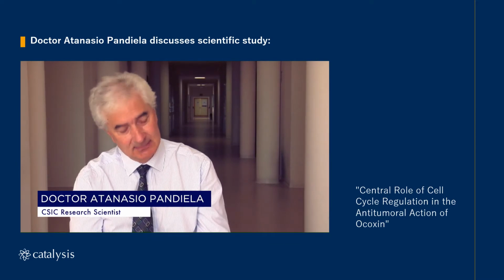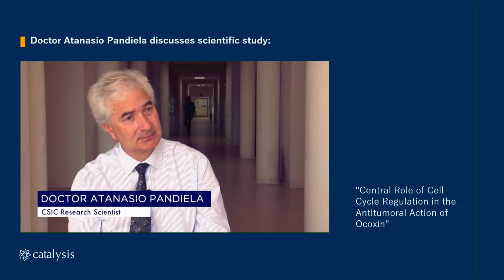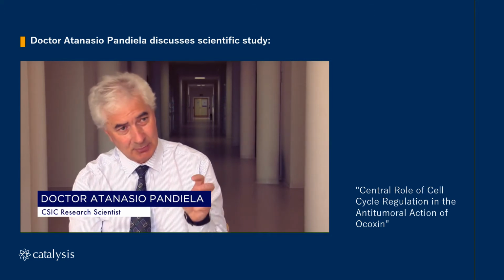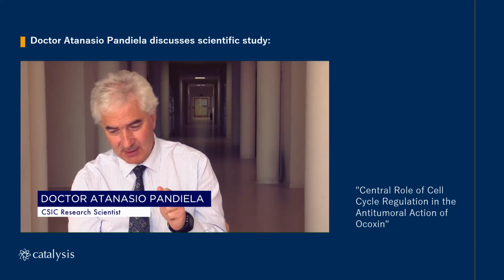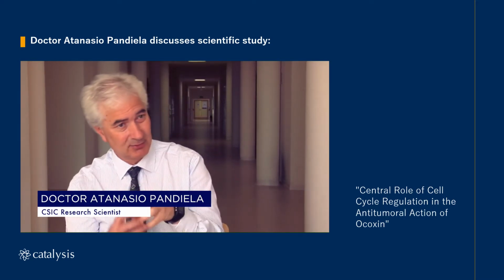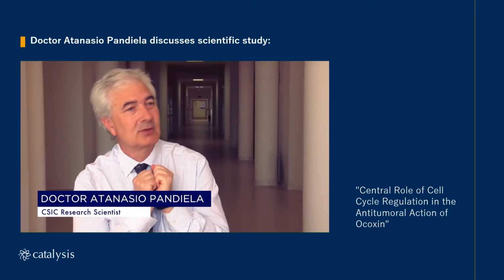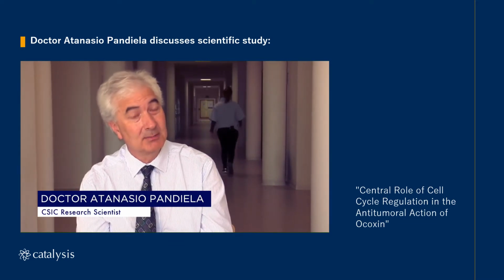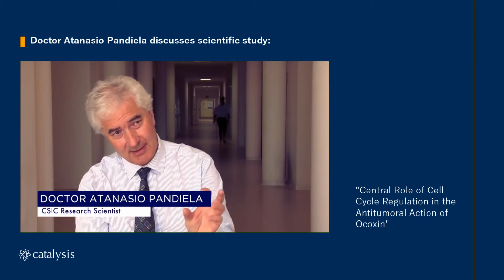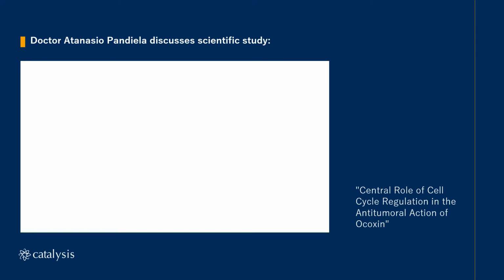We see that in both breast cancer and lung cancer, Ocoxin, OOS, prevents tumor cells from dividing, causing a stop in the cell cycle. This is because there is a protein that acts like a guard, which affects whether the cells divide or not. What Ocoxin does is increase the strength of this guard so the cells do not divide. This also happens in acute myeloblastic leukemia, and therefore we think Ocoxin regulates the growth of tumors by stopping them, i.e. by not allowing them to grow.